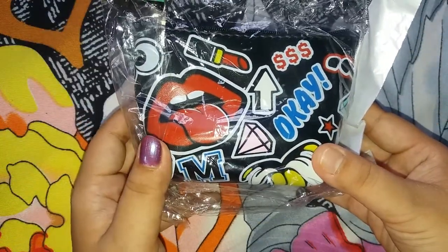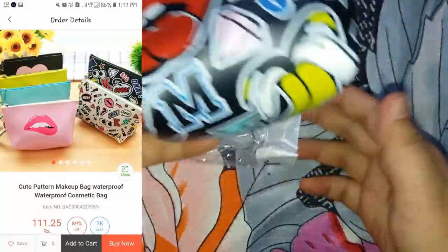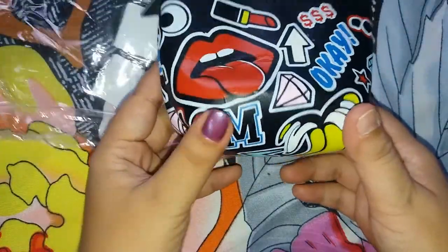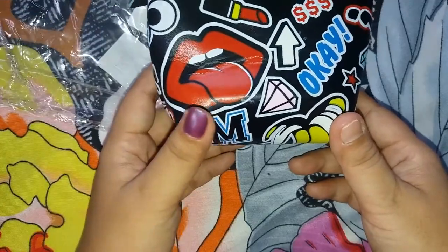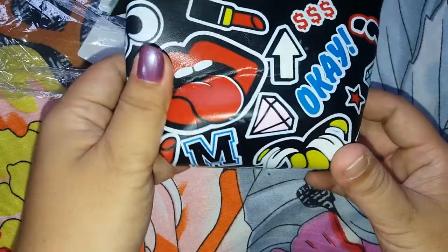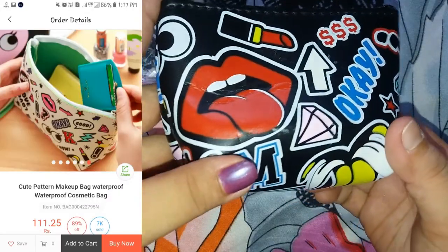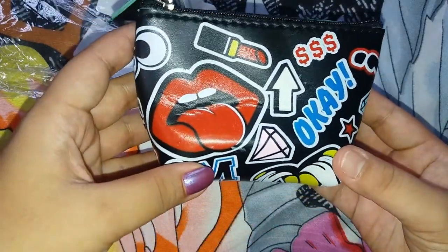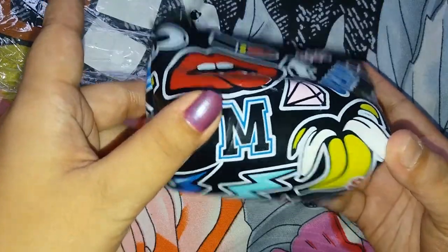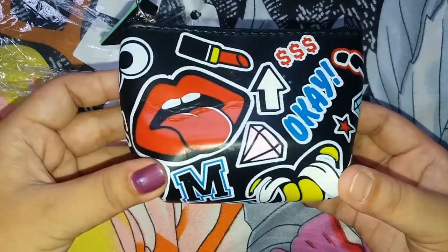And the next product is Cute Pattern Makeup Bag Waterproof, and it is available in different patterns and colors, and I ordered this black one and the price is 100 rupees. When I received this bag, I thought it was a little bigger as shown in the picture, but I got this small one, so I'm very disappointed with this product because I spent 100 rupees for this small bag. So if you want to buy this bag, then please don't buy it. And it looks like this from inside.